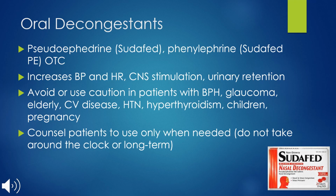So now we're going to move into talking about our oral decongestants. As we talked about earlier, these are pretty much only effective for the congestion symptoms of allergic rhinitis. The 2 available products we have in this category are pseudoephedrine, Sudafed, or phenylephrine, which is confusingly called Sudafed PE. Both are available over the counter, but for pseudoephedrine, you have to show proof of your driver's license and there has to be documentation of purchase of the product, whereas for phenylephrine or Sudafed PE, you do not.